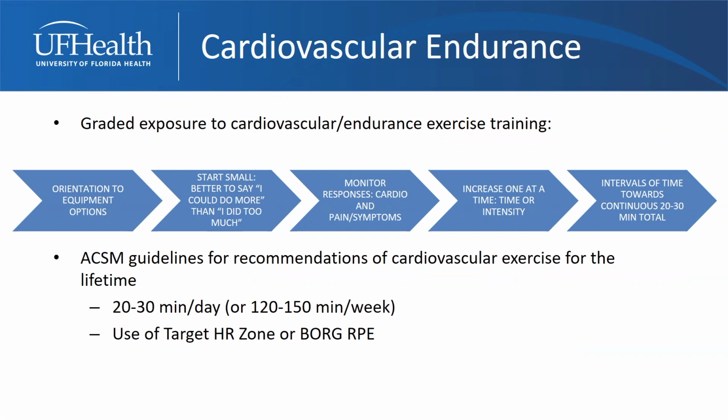So just like with any other activity, it's so important to take a graded exposure to this exercise, to cardio exercise. So in our program, we would have patients make it a goal that by the end of their 4 weeks, they would be doing 20 to 30 minutes of continuous gentle cardio. And we base this on the ACSM guidelines. But we also made it very clear that we do not expect that to happen on the first day or even the first week. We just want to see that they're making progress towards that goal.